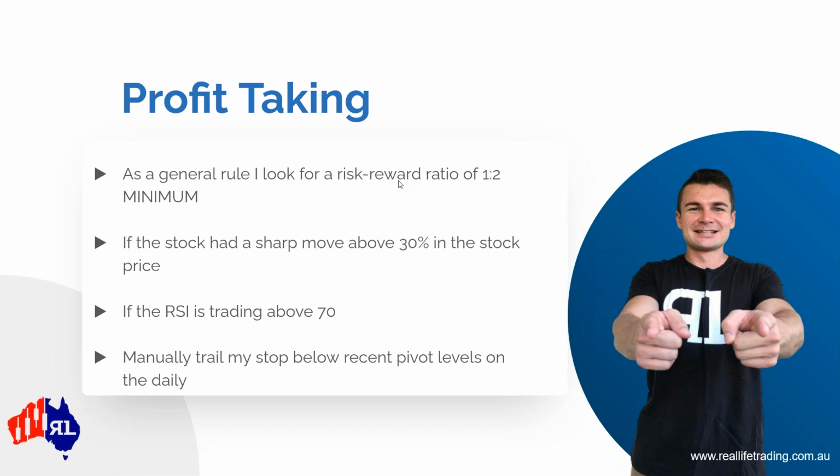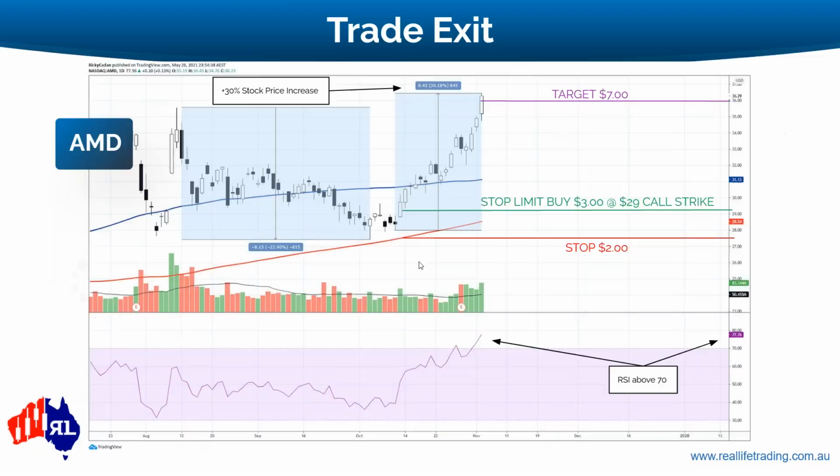Also, if the RSI is trading above 70, so if we got in when the RSI was at 30 or 35 or 40, and all of a sudden we get into the position and the RSI is now trading at above 65, 70, 75, that's a really great time to start taking your profits as well. Also, you can manually trail your stop below recent pivot levels on the daily chart. So these are just ways of taking profits and managing your position.